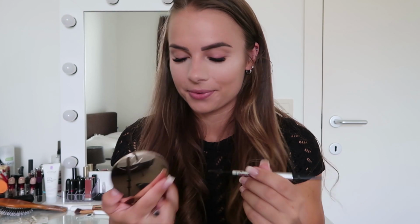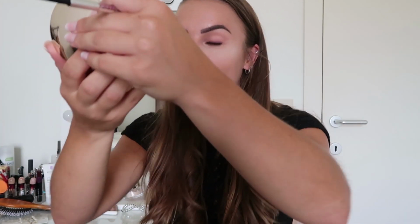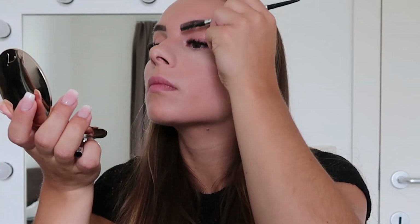Okay, so that's the first one. As you can see, it's very natural. Can you see the difference? Okay, now we are gonna do the other one. Oh my god, it's not as good as always, because I'm just not used to doing this in this little fucking mirror. Ugh. Yeah, that looks pretty equal. Okay, so the brows are done as well.